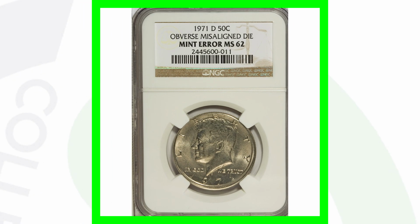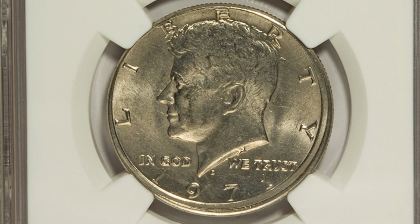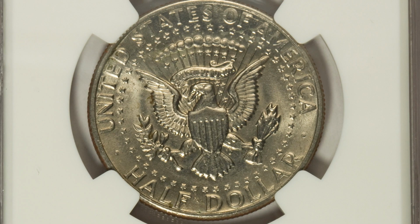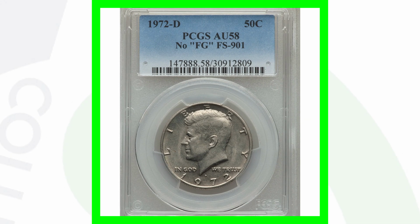Here's a 1971 half dollar that is misaligned. We can see that there on the front of the coin, down around the rim, below the date, and up around there on the lettering. This coin sold for around 85 bucks. But let's move on to the next coin.